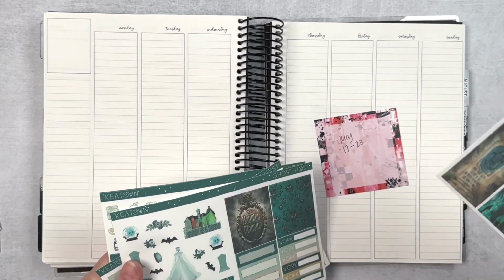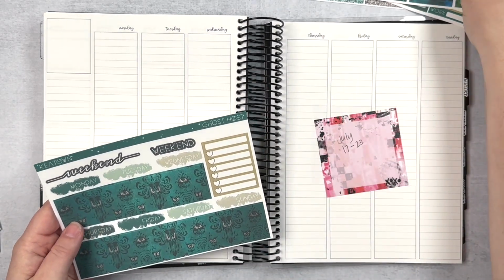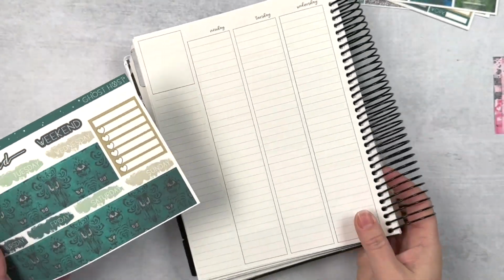Let's get started on this. So this is my kids' memory keeping planner. We're doing July 17th through the 23rd.